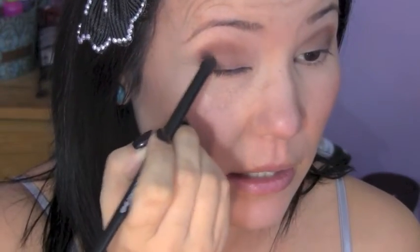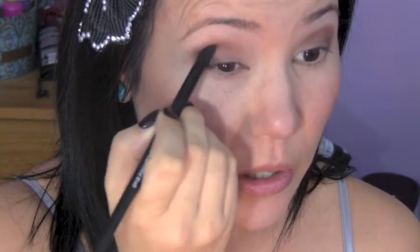I'm going to take the same brush and I'm going to go with a little bit darker espresso color right here next to it. And I'm just going to get that right in the outer corner. And just dab it in. I'm not going to blend with this brush. I'm just going to dab it in with this.